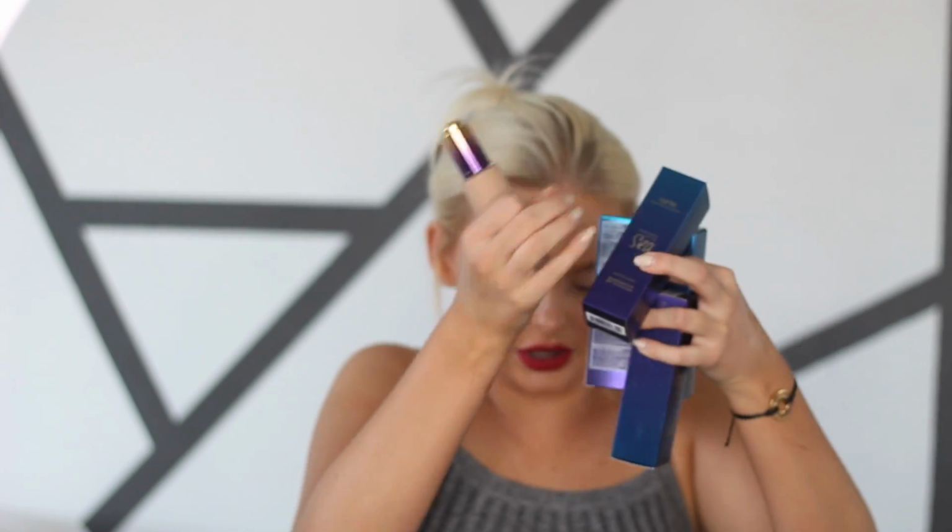I do like that it's a little bit thinner consistency, but I think the gel just blew my mind. So I tried this one first and I liked it, and then I tried the gel and I was like, oh wait, I like this one. The packaging is so beautiful too.